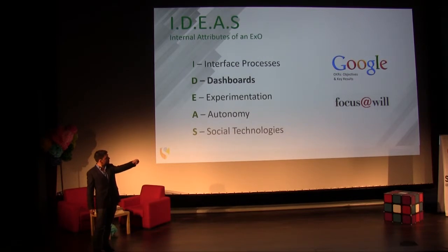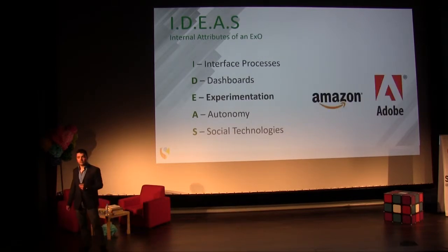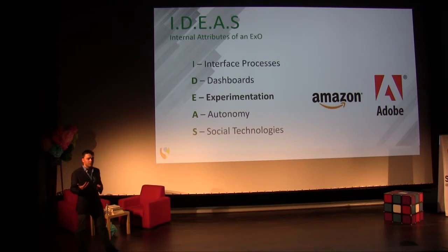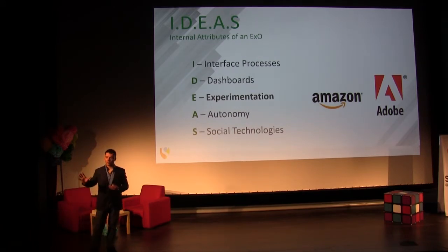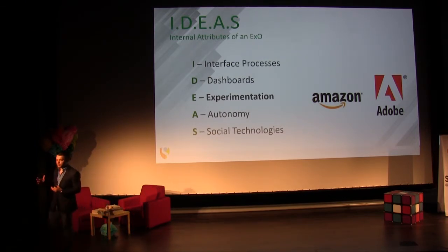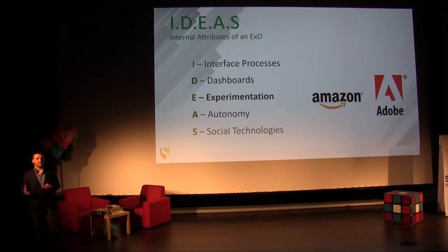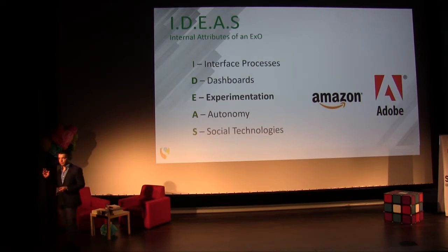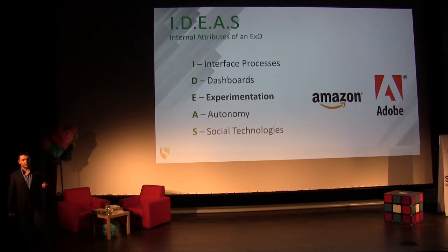Then experimentation is absolutely key. Let your employees and let yourself do experiments. If you work at Adobe, they'll give you a blank check with $1,000 to spend on whatever you want. It doesn't have to be involved with the company in any way. And this is one of the ways in which products and new services are being generated. Gmail, which all of us use, I'm very sure, was a side project of Google in the 20% experimentation time.